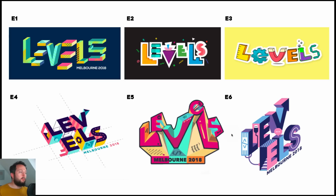For instance, this logo here on the right, where we have things stacked on top of each other, but we even have the little stairs designed within one of the letters. Or this logo where we again have the stairs used for each of these parts of the text. And however it's more abstract, it still clearly reads as levels, which is great.